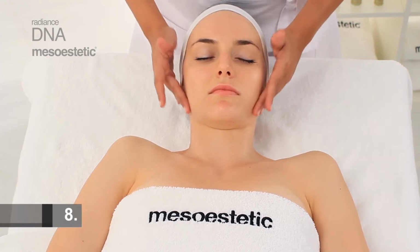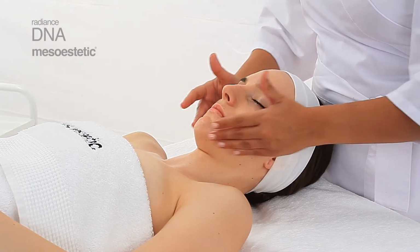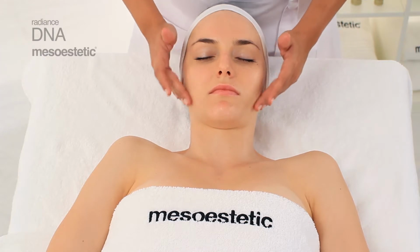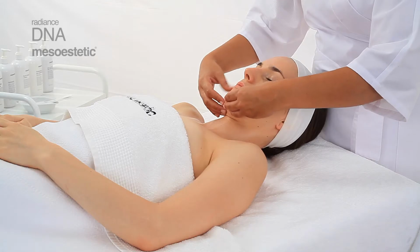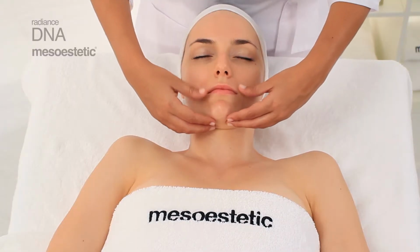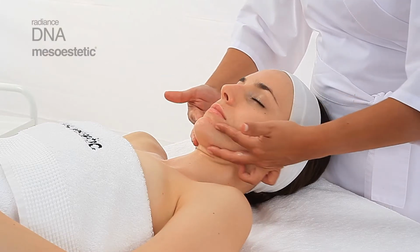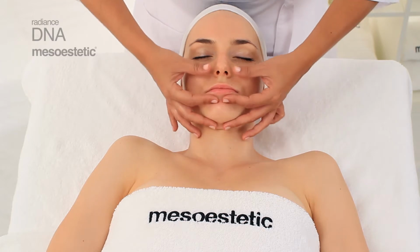Step 8. Simultaneous circular friction with the middle and ring finger along the jaw. Step 9. Touch downwards with thumbs along the upper lip in short, vertical motions without touching the lip mucosa. Slide the index and middle fingers with hands running down from the chin. Both movements can be alternated.